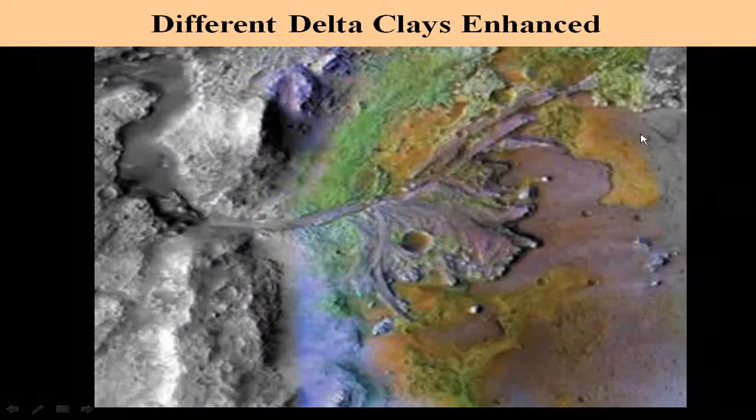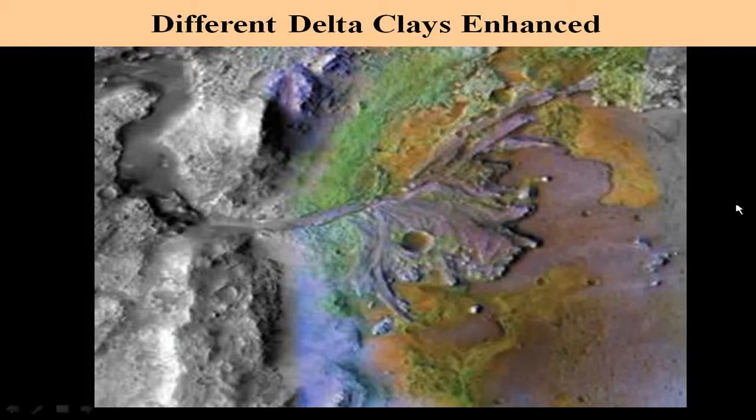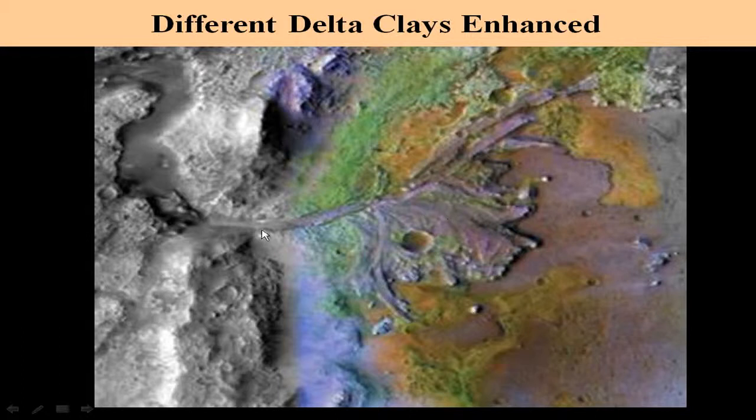Here's a more recent picture showing enhancement of different types of clays that are on the surface of Mars, and we can see the outflow into this, depositing sort of like a delta into all these different clays, and again, very good circumstantial evidence of large amounts of water once flowing on the surface of Mars.